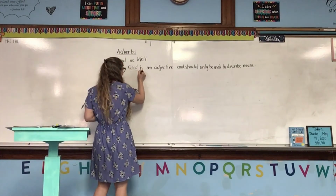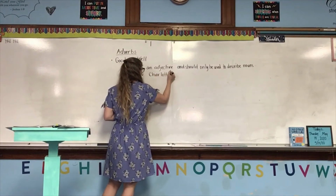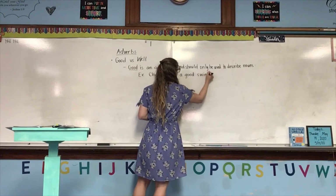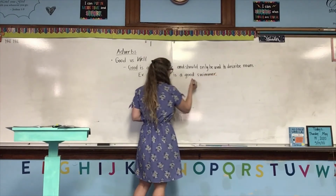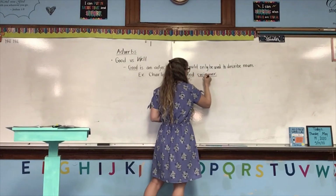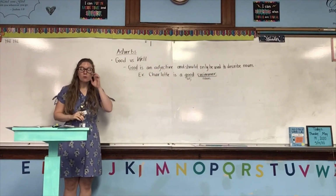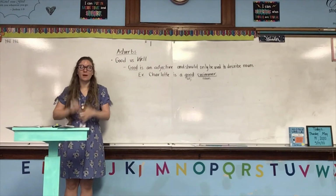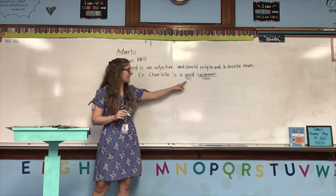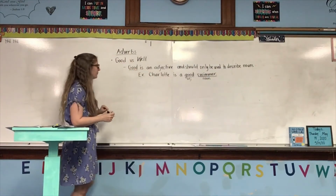So, for example, Charlotte is a good swimmer. The word good is an adjective that describes the noun swimmer. Now we know swim is a verb, but when we're talking about a swimmer, we're talking about a person who does that verb, a person who swims. So we would say Charlotte is a good swimmer because good is an adjective, so it is being used to describe the noun swimmer.